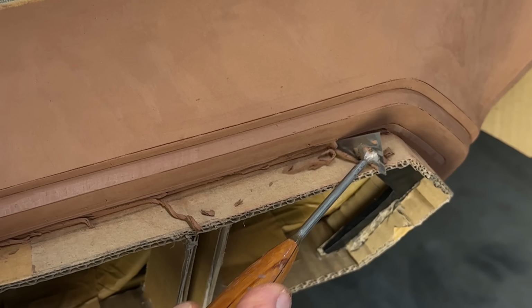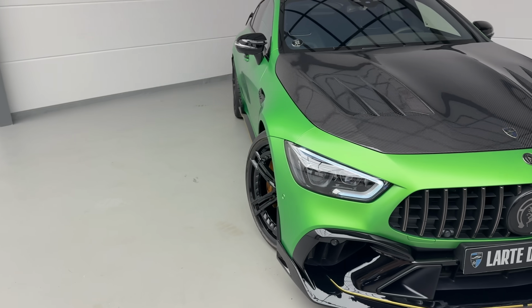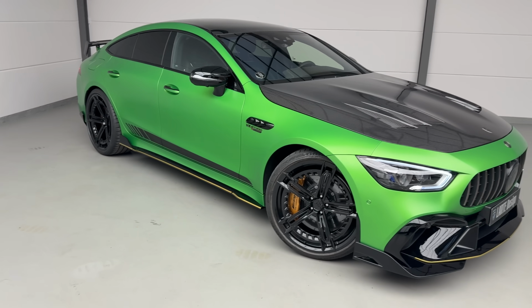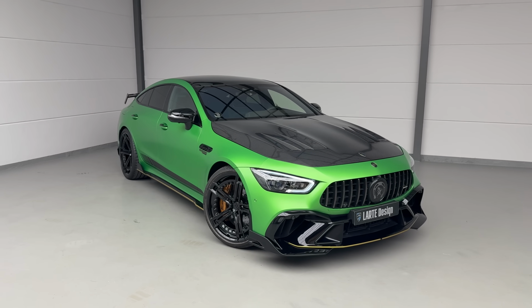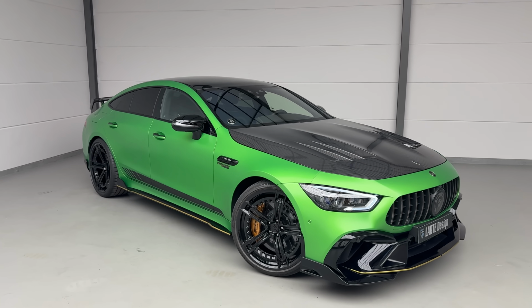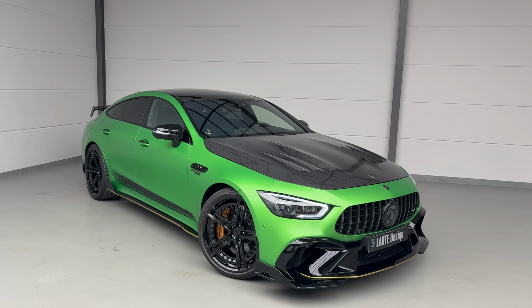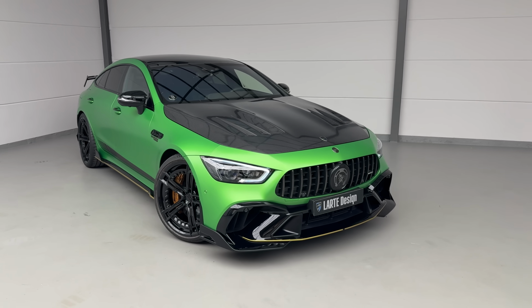Apart from all the additional carbon fiber parts that we have here, this car also comes with a set of new wheels, which you can see here. We have a variety of wheels you can choose from LARTE design. They actually ship worldwide, and with this one they've outdone themselves. I really love the look. This looks quite impressive, the way they did it. All of these built in-house, designed in-house. The carbon fiber is exceptional.